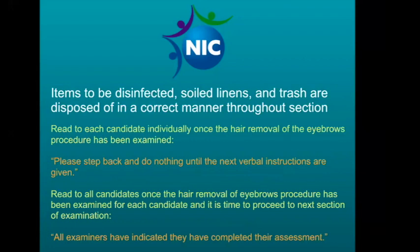Certainly, we're looking to see that items to be disinfected, soiled linens, and trash should be disposed of throughout that section. We would also be expecting that candidate to apply moisturizer and or sunscreen afterwards. We know that some moisturizers have sunscreen. We know that some sunscreens are also a moisturizer. So you could do one and or both of those at the end. And then certainly we would be looking to see that items to be disinfected, soiled linens, and trash would be disposed of throughout that section.